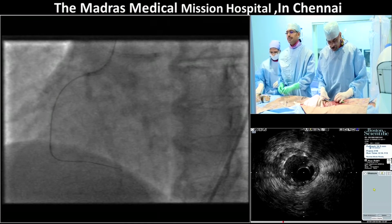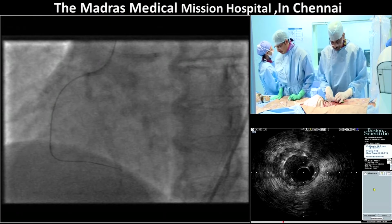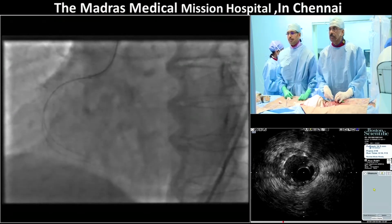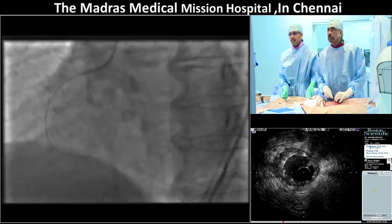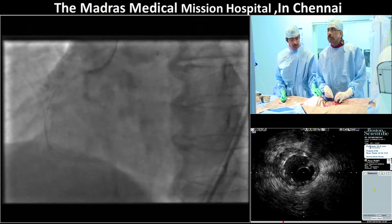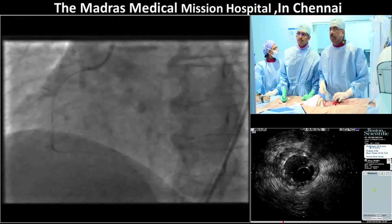This is a cyan blue which we use for the left side. Doctor, please. I don't know how much time we have, but we'll try to show as much.